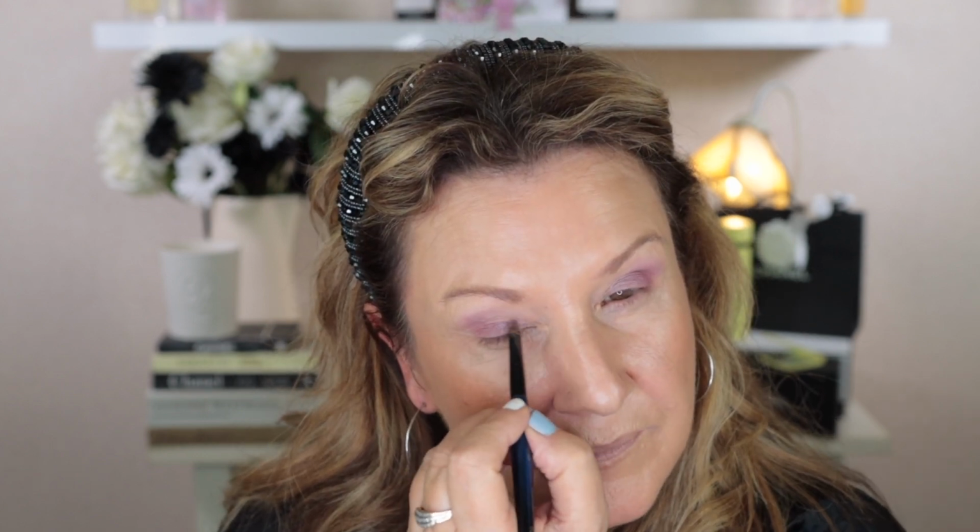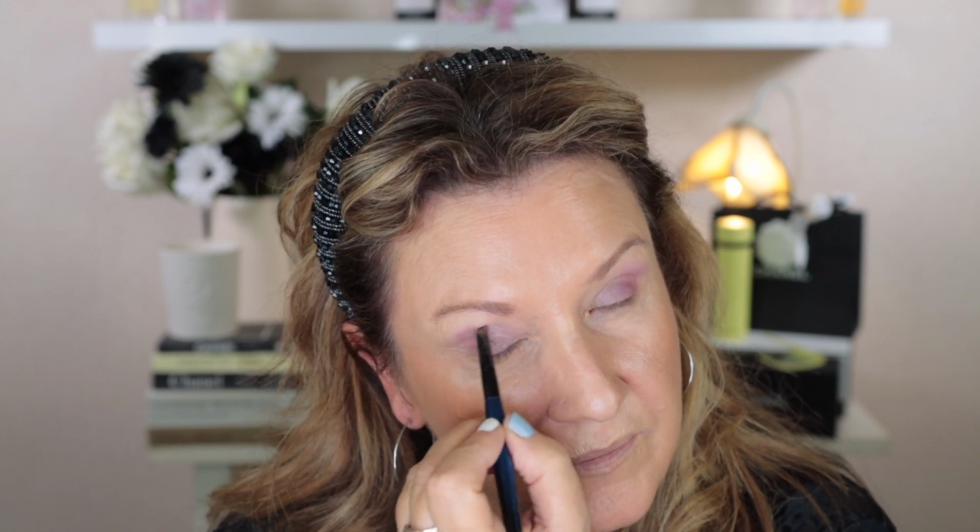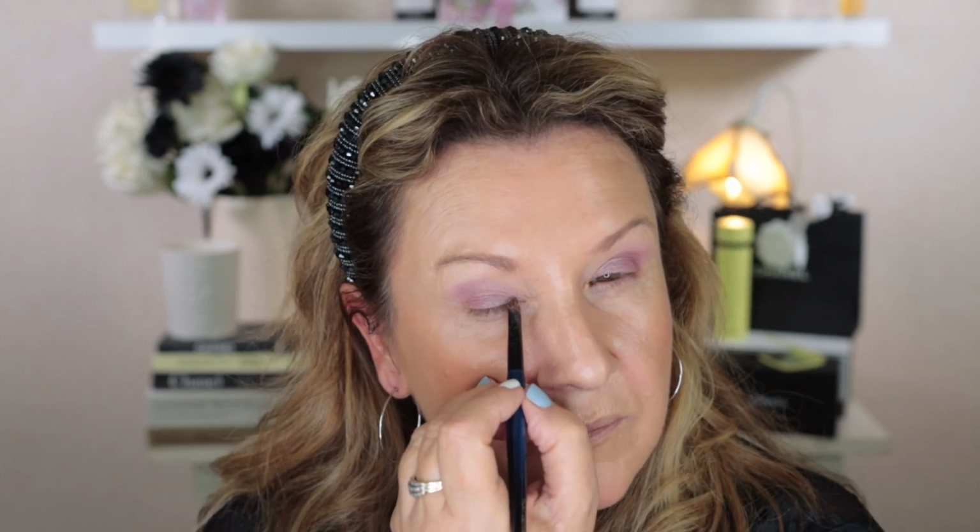Then I'm going to go into this Taupe shade here and just put that over, just through here, over that first shade that I put on. And one thing with the Suqqu Taupe shades is that it just elevates the eye look. They always give this really beautiful, soft sparkle. And I just think it always seems to be these Taupe shades that change the eye look and just make everything look really beautiful and feminine.